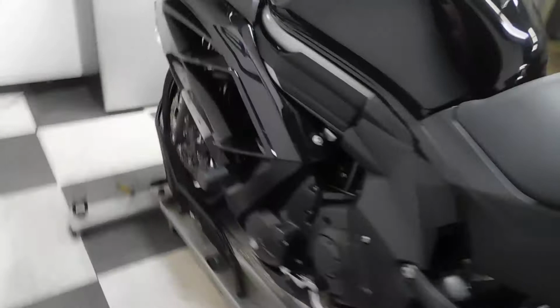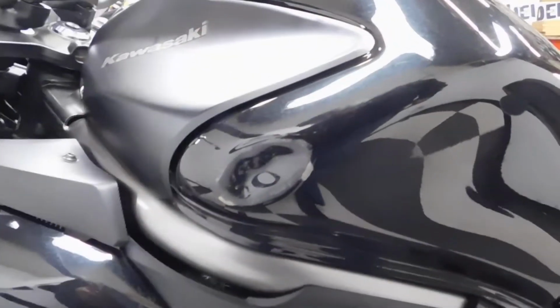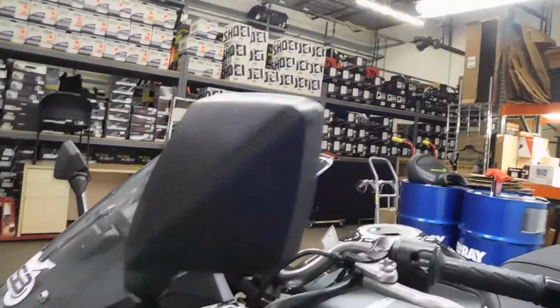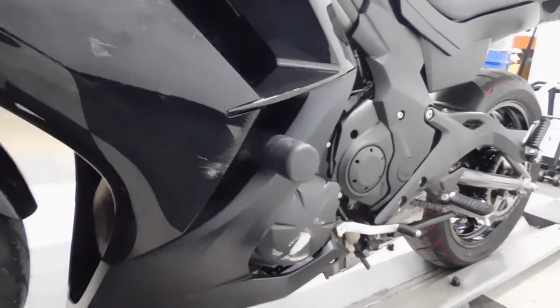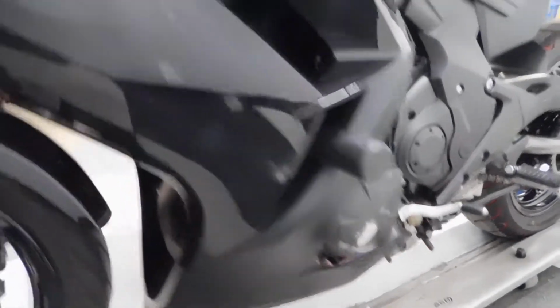So on the left side here, you know, the laid down damage was a little heavier. You got the dent in the tank here. Scrapes on the frame slider, engine cover, middle fairing, bar end and lever, and the mirror. But like I said, it's all cosmetic, and the frame slider did its job for the most part, kept this panel from getting smashed. So like I said, cosmetic.